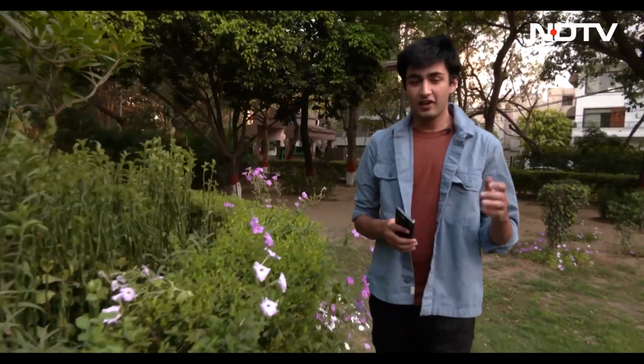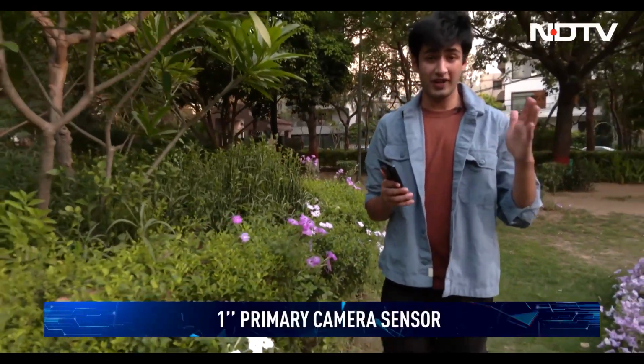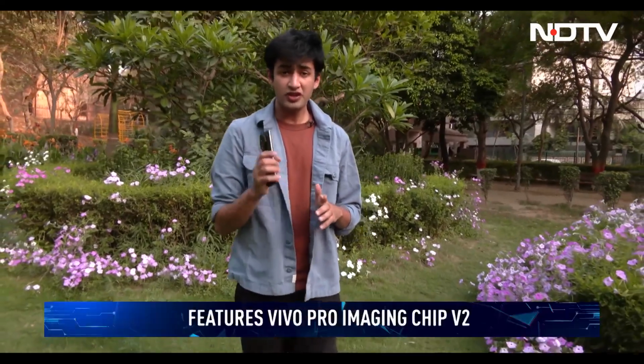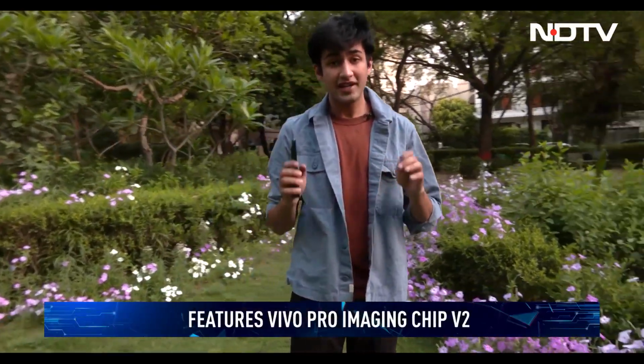Now it would be a shame if we wasted any more time in talking about the camera performance of this phone. The primary camera is a 50 megapixel Sony IMX989. Now that is a 1-inch sensor, the largest sensor that you can get in a smartphone camera. You also get a 50 megapixel portrait f1.6 lens as well as a 12 megapixel ultra-wide camera. But that's not where Vivo has stopped. Vivo has also introduced a Pro imaging chip V2. Now that chip helps in AI acceleration as well as image processing.